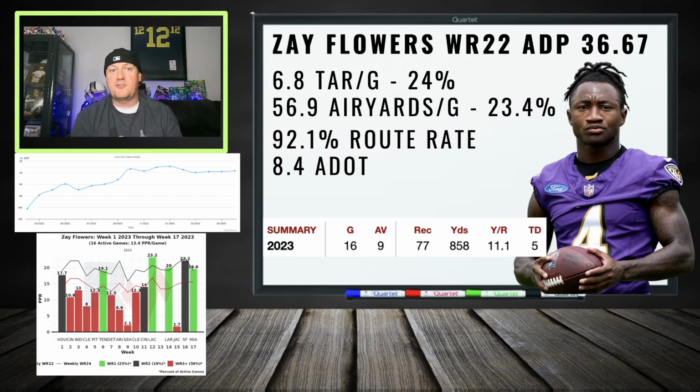Rashod Bateman's not going to be there forever, even though the contract got a little bit better for him. Rashod Bateman might see an increase. Who knows with him coming back from that injury? We're still getting back right with that. Zay Flowers, first round pick. A lot of upside here. Good on the short, good on the intermediate, good on the deep ball. Zay Flowers at this price tag could be just a steady wide receiver.